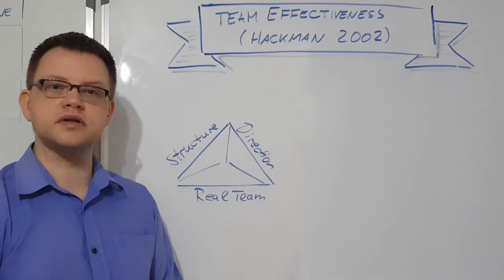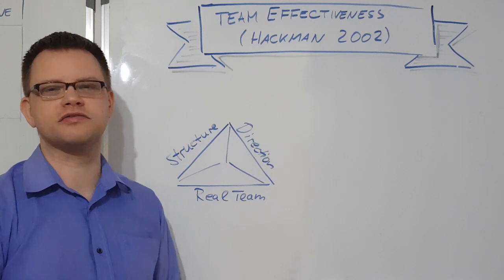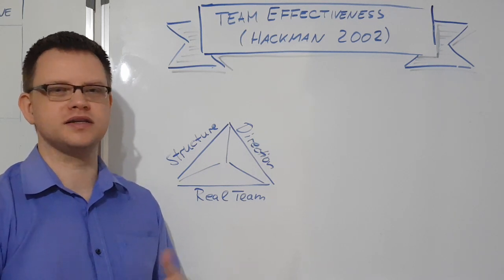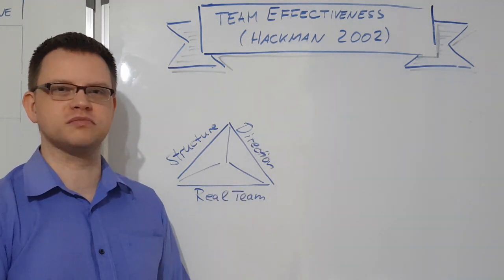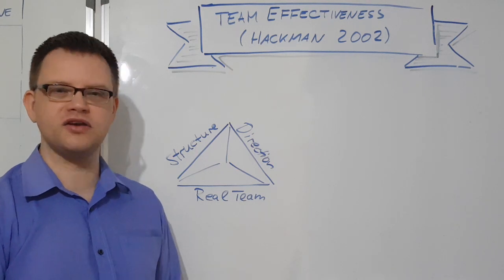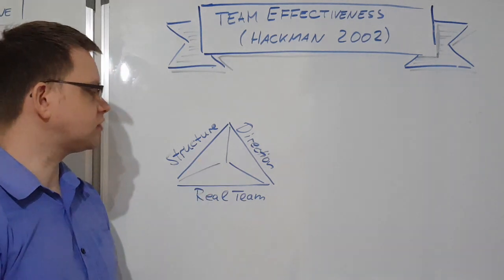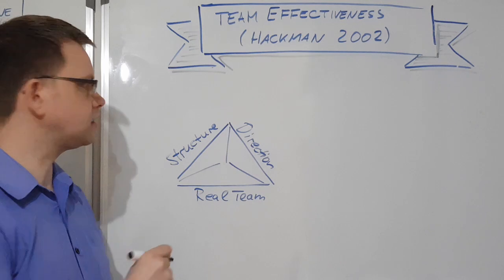Now that last point may be a little bit challenging, because if you have that point of kind of a real team, then you don't really need a team building model anymore. And that's why this is not really a team building model. It's a team effectiveness model, which lets you figure out, is our team effective? If not, what's the cause? And once we have those three things, we get into the team's environment a little bit.